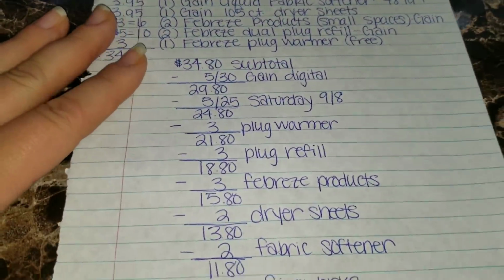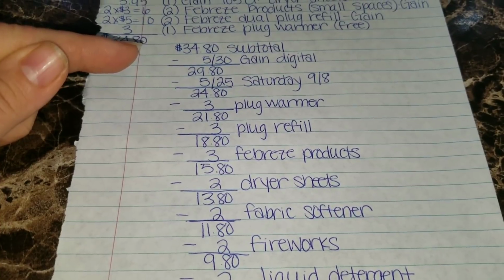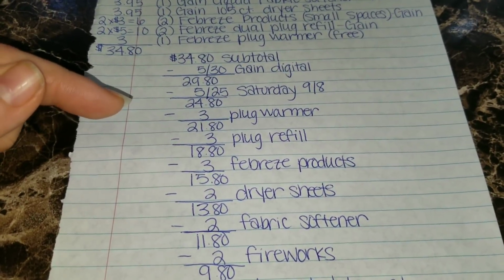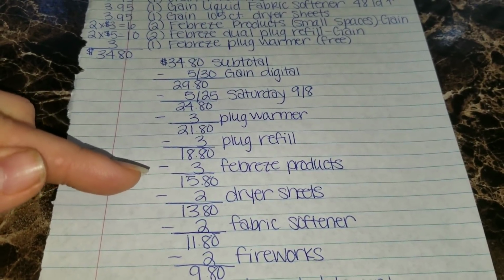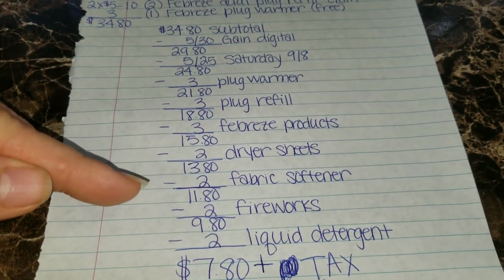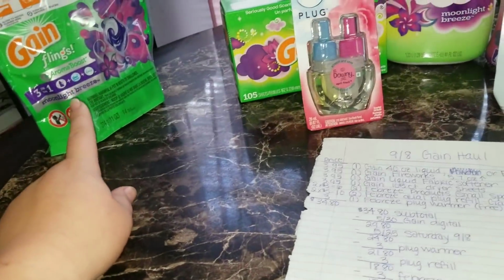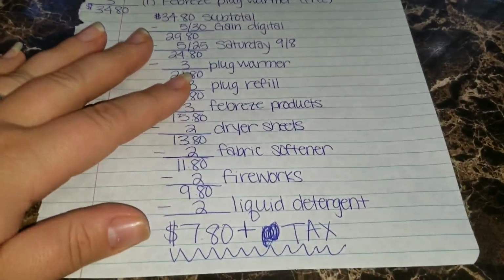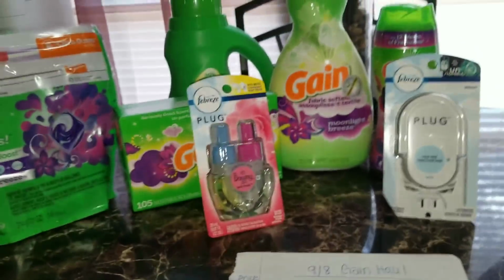Okay, so then here are all of the digital coupons subtracted out as we're going to go. Like I said, we're going to start with $34.80 as our subtotal. Then we'll subtract the $5 off of $30 Gain, the $5 off of $25 for Saturday, September 8th, the $3 plug warmer coupon, the $3 refill coupon, the $3 on any 2 Febreze products, which will be for the small spaces. And then we're going to have the $2 on the dryer sheets, $2 on the fabric softener, $2 on your fireworks, $2 on the liquid detergent or Flings, whichever one you decide to get. Remember, you're going to get either or on that. You'll get either the Fling or the liquid detergent there. So we're going to subtract that $2 digital coupon for that. And we're going to come down to $7.80 plus tax for this transaction here.